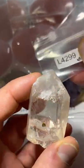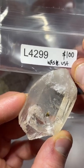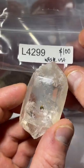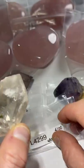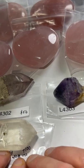But anyways, it's available for sale. If I don't sell it, I'll probably polish the whole thing and then it'll go up in value. It'll cost more, so if you love it as it is, it's $42.99. Washington pyrite and quartz. Haven't seen a lot like that. It's pretty neat.